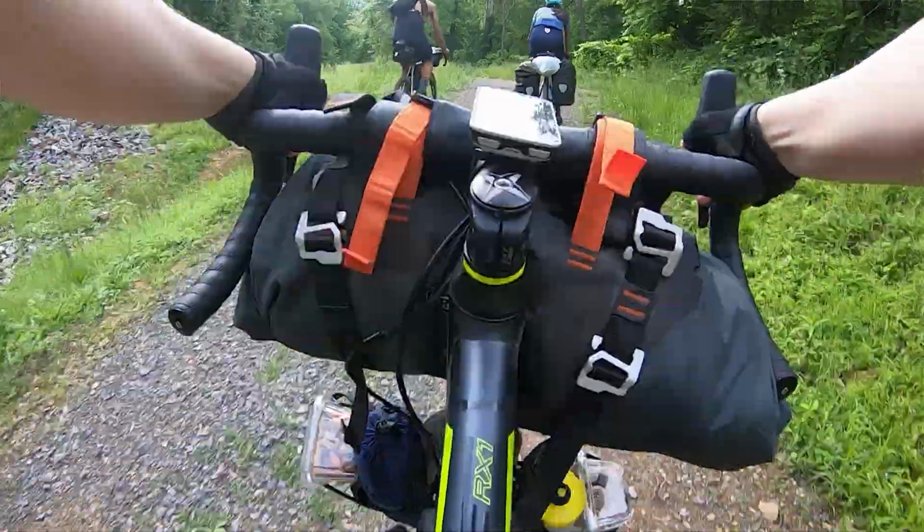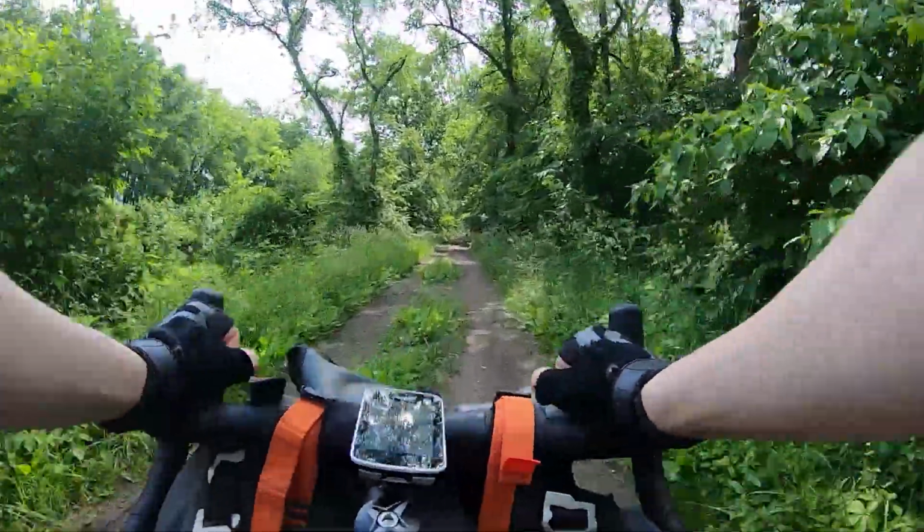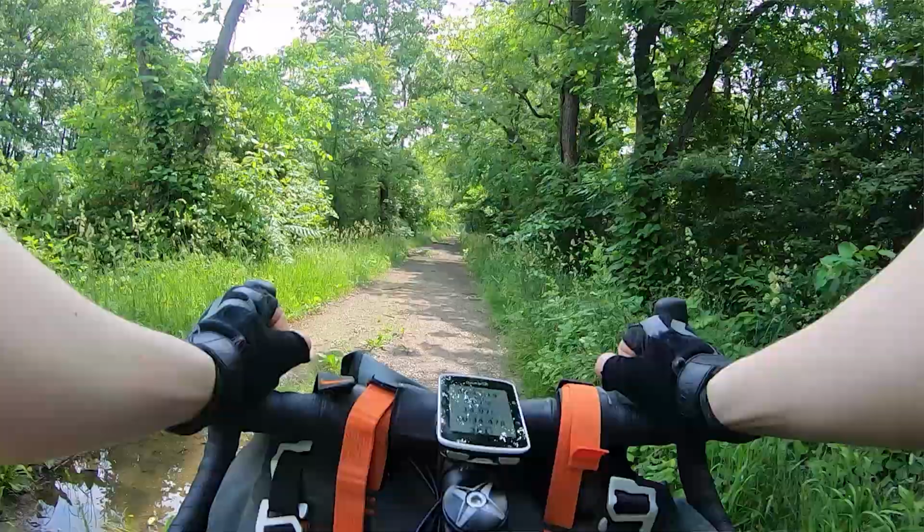Generally, you want to make sure your frame can fit at least 32s, especially if you're a beginner. Wider tires will give you more traction, making it easier to handle your bike on uneven ground. And that's one less thing for you to worry about as you set out to blaze your own trails.